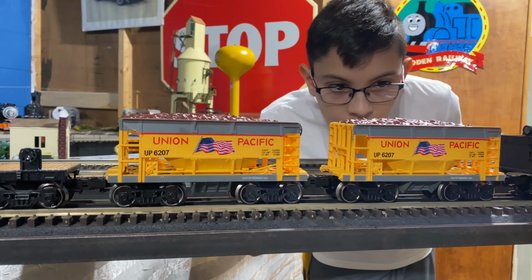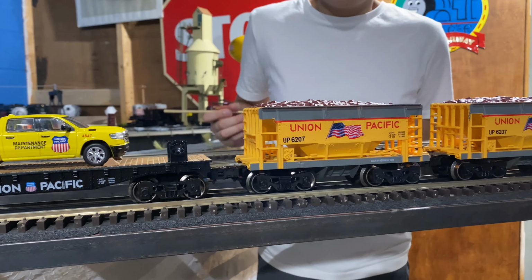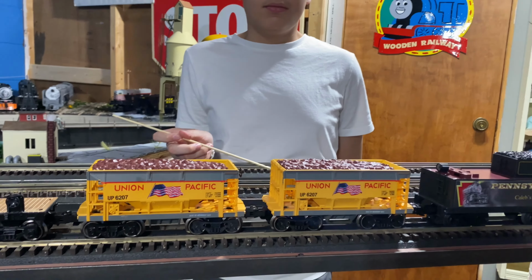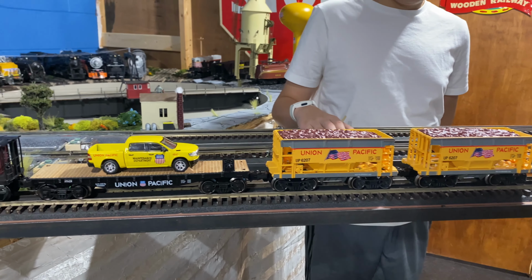Real nice cars though, especially for the price. They're really nicely done. If you're looking for some iron ore cars to add to your fleet, I would definitely recommend these. We had no issues with them or anything.